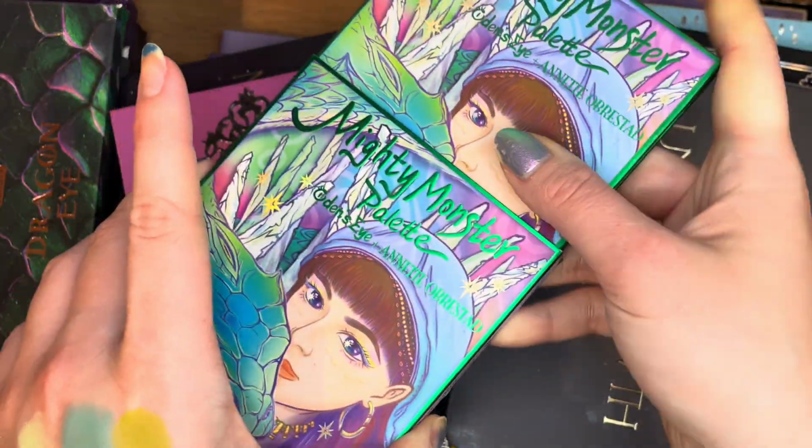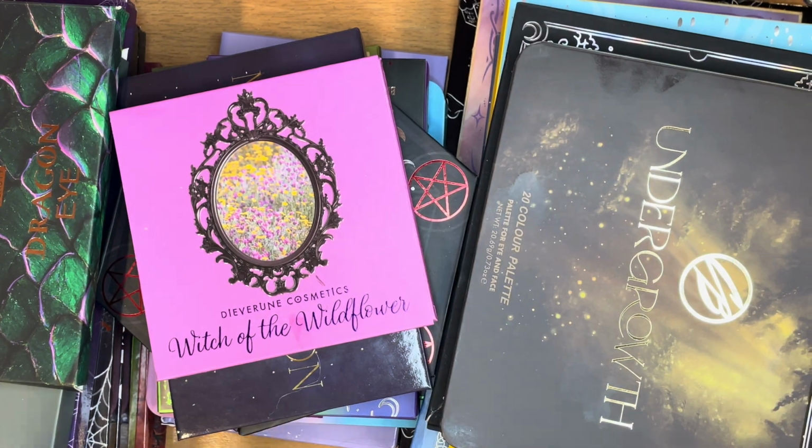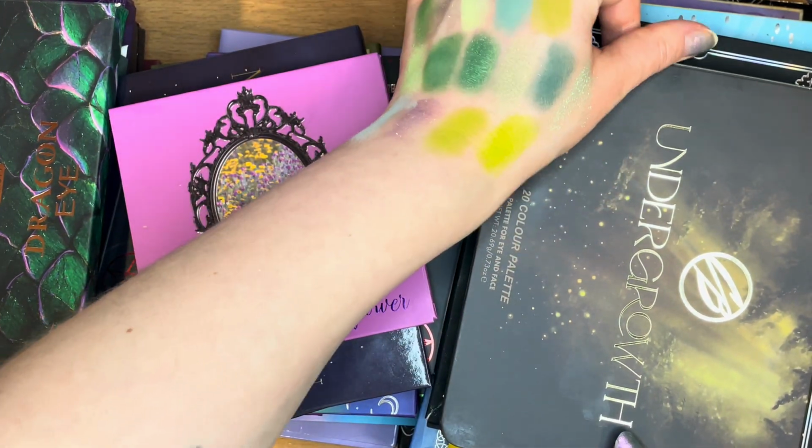So Mighty Monster, in case you like just a pop of green. And I just love this shade. I wish they had it as a single, or maybe they do, but I haven't really seen it.